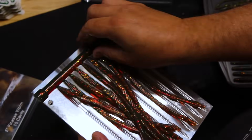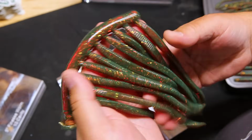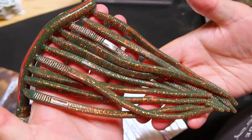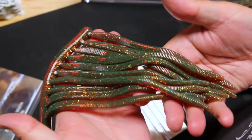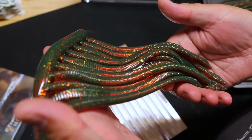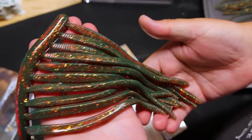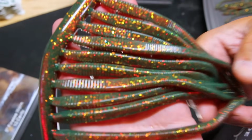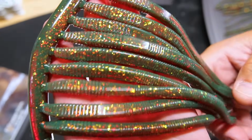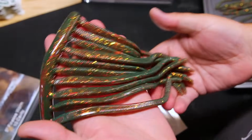Awesome. Again, an entire full pack of worms in one shot. That's what I'm talking about. Beautiful motor oil color change. That kind of Coca-Cola reddish brown with the green absolutely pops in the water. All of that sparkle and flash in there. The Siren scales, the red flake. It's Shimmer City. I mean, you can see it.